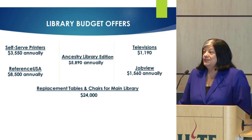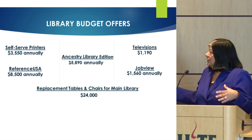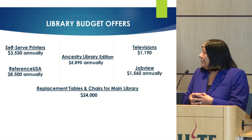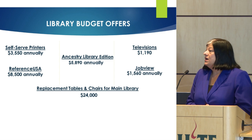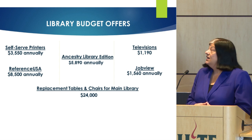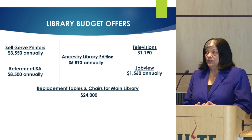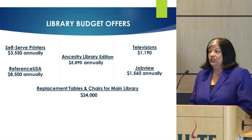The other 3 items here are databases, which are used to put information together so it's easily accessible. In the middle, I have Ancestry Library Edition. I'm sure most of you are familiar with Ancestry.com. That is the most requested database that we get at the library. Mesquite is one of the few suburbs that actually has a genealogy department, a very active genealogy department.